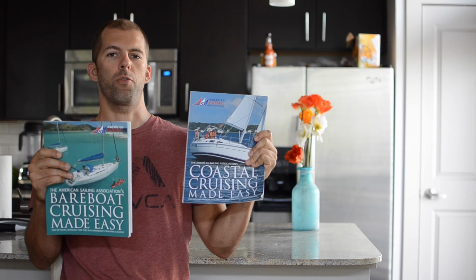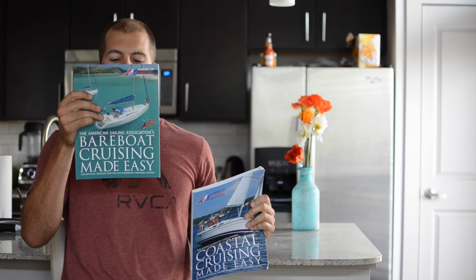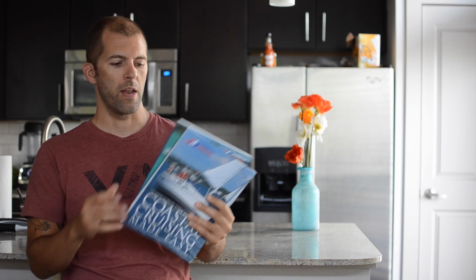Alright, let's talk about the books and the tests. The books for this course were a lot thicker and more comprehensive than the ASA 101 book, as you might expect. Here they are. This is the 103 book, Coastal Cruising Made Easy, and this is the 104 book, Bareboat Cruising Made Easy. They are both significantly thicker than the ASA 101 book. The Bareboat Cruising book is a little over 200 pages, and the Coastal Cruising is a little over 150, 160 pages.